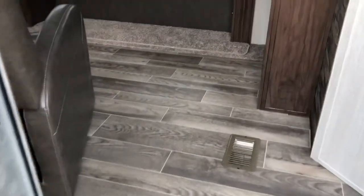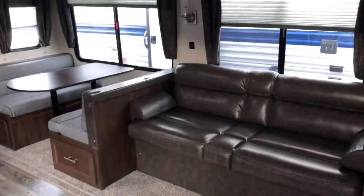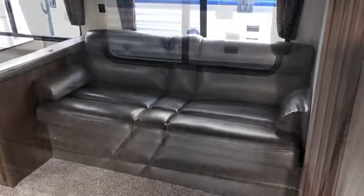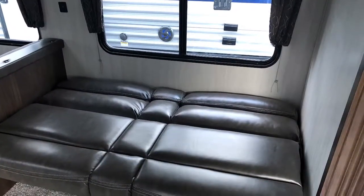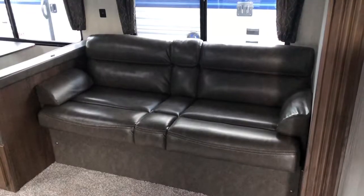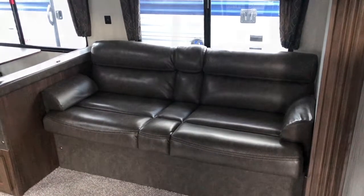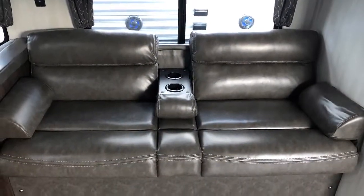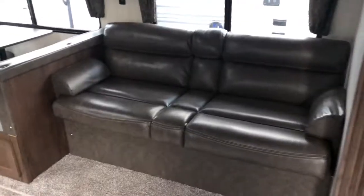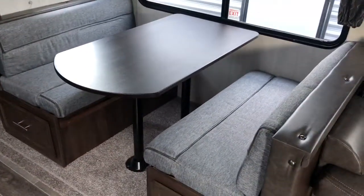As we enter into the Cherokee 274RK, you'll see the Sedona decor, jackknife sofa, does have cup holders in the middle that drop down. Booth dinette drops down for sleeping area.